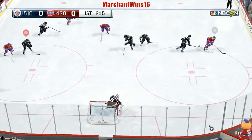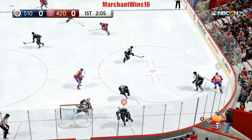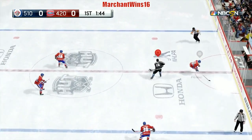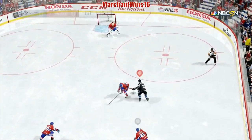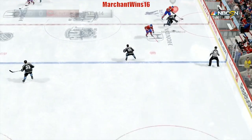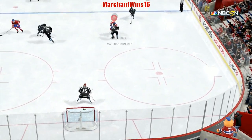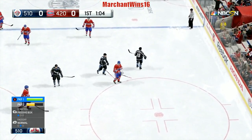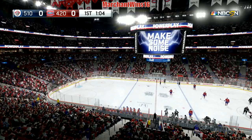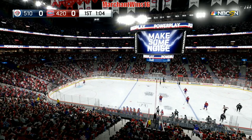Gaining space, maybe time. Over the net, chopped at by Andrew Ladd. And possession seized by Chara. Corralled at center by Ladd. Montreal's lugging it along in their own end. Chip to Galchenyuk, and he's tripped, and there'll be a penalty. Delzato's going to the box. A player hit the ice, and the call on them is tripping.